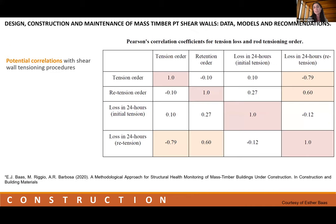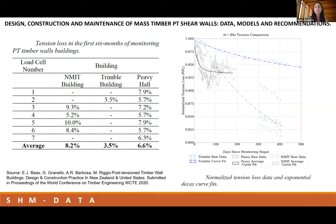Our monitoring data also highlighted a positive correlation of tension loss and retensioning order, which definitely requires further investigation. Short-term losses from the three monitored buildings showed that just one building is the one that has losses near the expected loss. One of the hypotheses that we have for the reasons of higher losses in PV and MIT buildings is the use of the detail that does not span the thickness of the wall and therefore has smaller bearing areas. But there are a lot of unknowns on the real conditions of these buildings, and this is one of the reasons why we will also conduct more experiments in a controlled environment.